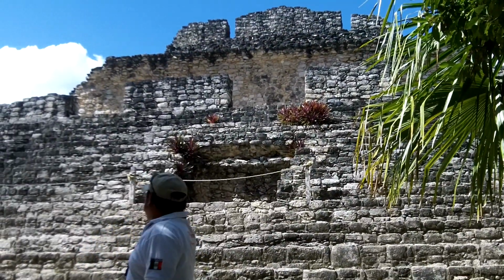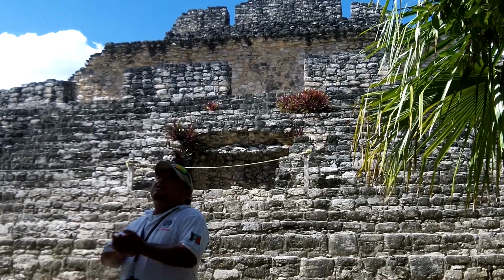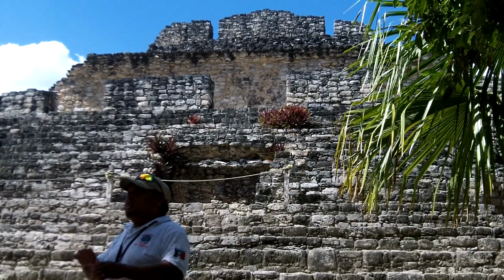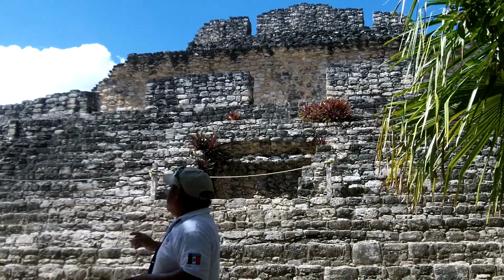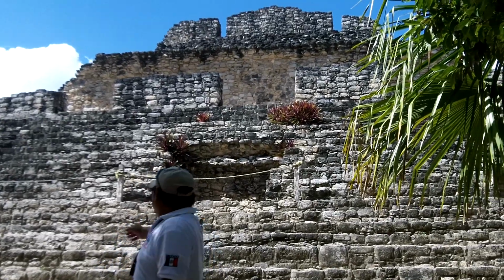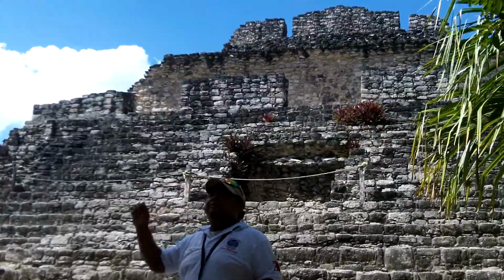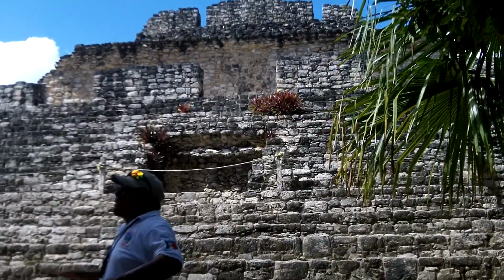Unfortunately, my friends, the painting is still there, but people started jumping, writing their names and taking pieces. That's why the archaeologists had to close it, and we don't see the painting anymore. And that's why we cannot climb up the buildings, because if you go up, believe me, the stones had a lot of names and phone numbers on them. So graffiti, you know, that's why the archaeologists decided to close it.